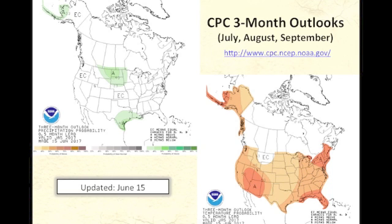The Climate Prediction Center CPC 3-month outlooks were updated Thursday, June 15th. The 3-month outlooks reflect the months of July, August, and September. There are equal chances of above or below normal precipitation across almost all of the U.S., with the exception of possible above normal precipitation in the high plains and along the Texas coast. Warmer than normal temperatures are possible everywhere, except Montana, where equal chances of below or above normal temperature conditions are possible.